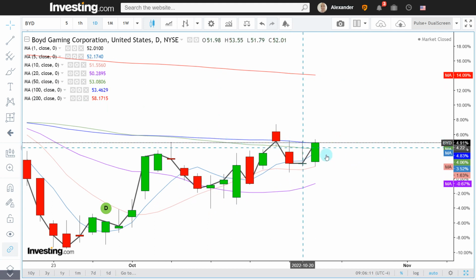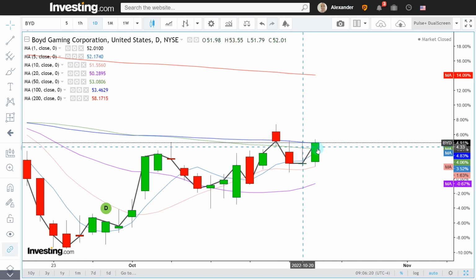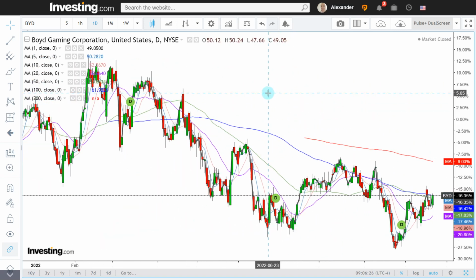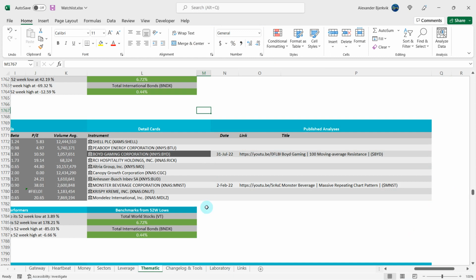What is a bit of an issue for the bears here is that you see that on the 18th here, clear rejection, but the following days, the bulls try to break out above it. So the bulls are attempting something here. But yeah, the 100 day moving average is definitely a very big deal for Boyd Gaming.